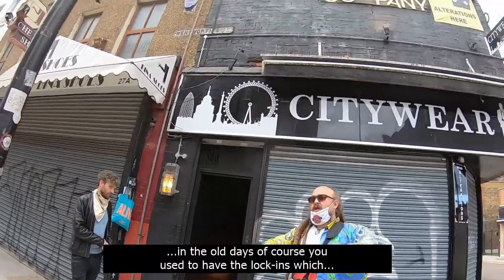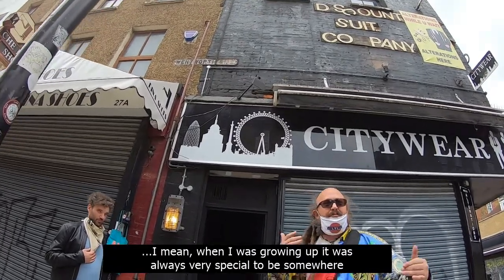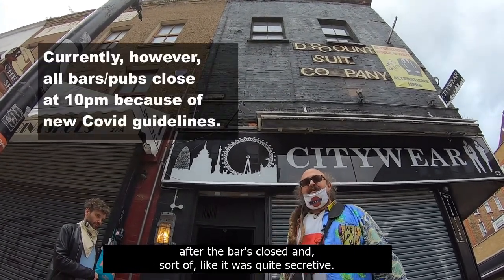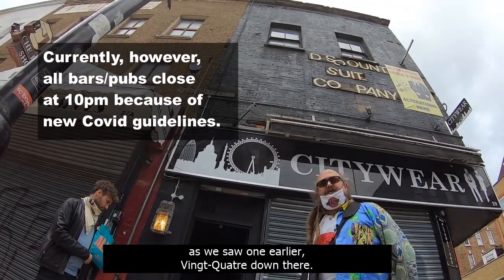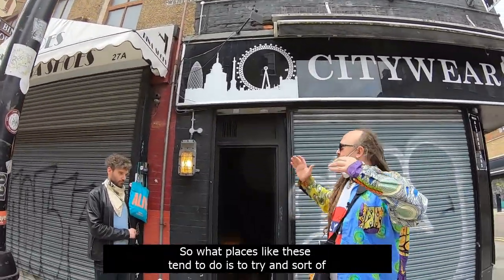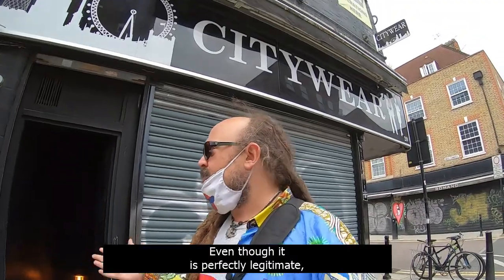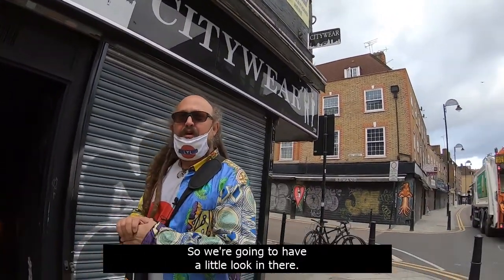I suppose in the old days, of course, you used to have the lock-ins, which, when I was growing up, it was always very special to be somewhere after the bars closed, and it was quite secretive. Now, of course, bars are open 24 hours, as we saw one earlier, 24 down there. So it's not really that special thing about being locked in anymore. So what places like these tend to do is to try and replicate that clandestine feeling of being somewhere where you shouldn't. Even though it is perfectly legitimate, you get a feeling that you're doing something different. So we're going to have a little look in there.